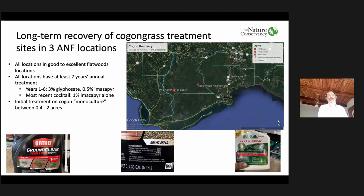One thing I wanted to mention about the treatment in the first 6 years or so on all three of these spots: we did a real typical treatment cocktail, which is 3% glyphosate, or Roundup, and 0.5% imazapyr, with some adjuvant, which is like a sticker that helps the chemicals stick to the plant tissue, and some dye. And we did that year in and year out. Only in the last year did we start shifting that around and basically eliminating the glyphosate and just focusing on imazapyr. The trade-off there is that glyphosate is satisfying in that it browns up the plant really, really quickly. Usually within a week or two, you can see the effect of your spray.